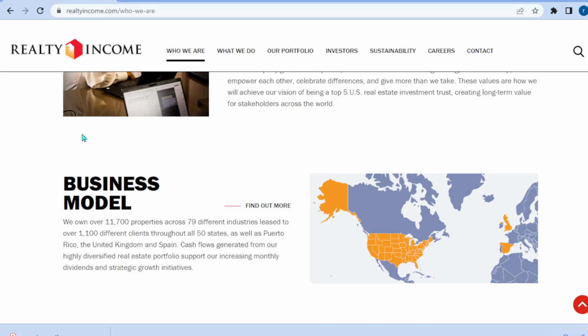So let's just talk about their business model. I'm going to go ahead and read this excerpt. It says, we own over 11,700 properties across 79 different industries, leased to over 1,100 different clients throughout all 50 states, as well as Puerto Rico, the United Kingdom, and Spain, and cash flows generated from our highly diversified real estate portfolio support our increasing monthly dividends and strategic growth initiatives. So long story short, they own a bunch of properties, they lease this out to industry leaders, and they make money. So that's what they do.